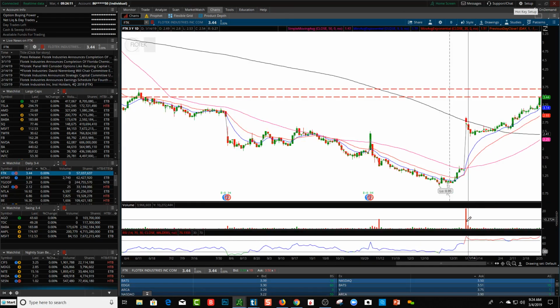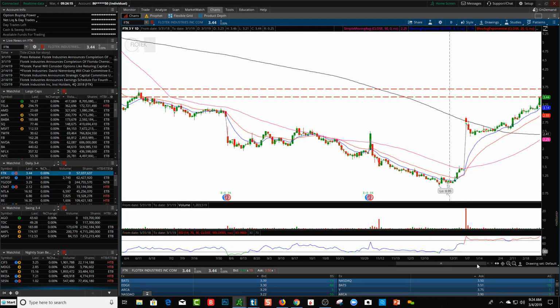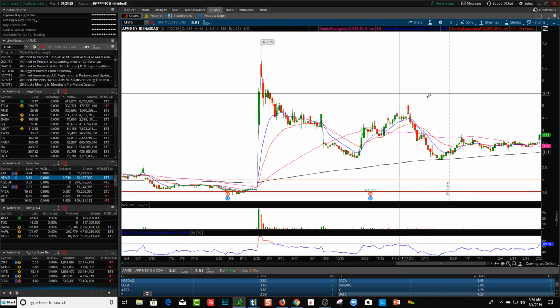Again, it's a little bit overextended, but see if this can have a potential continuation day. Needs some volume. There's not much volume right now going on, so I'd be a little bit iffier on that one at the moment. AFMD, that's one.